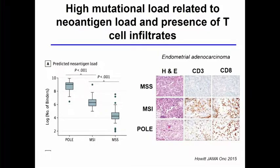We took it one step further. We asked, well, if neoantigens are so immunogenic, shouldn't this also be associated with presence of a cellular infiltrate that would come in and want to recognize tumor cells that are expressing these antigens? So joining together with our colleagues in the GU oncology group, Sachet, who had developed polysolver in my group, worked together with Brooke Howitt to look at high mutation rate GYN tumors compared to lower mutation rate, and in fact sees differences in predicted neoantigen load. And it is those tumors that have higher mutation rate that also do have a higher infiltrate of CD3, CD8 positive T cells.